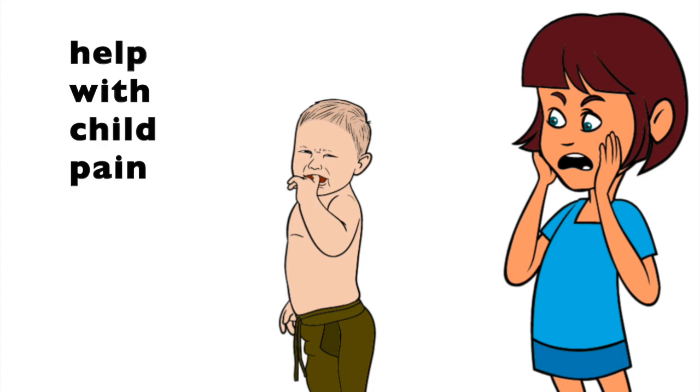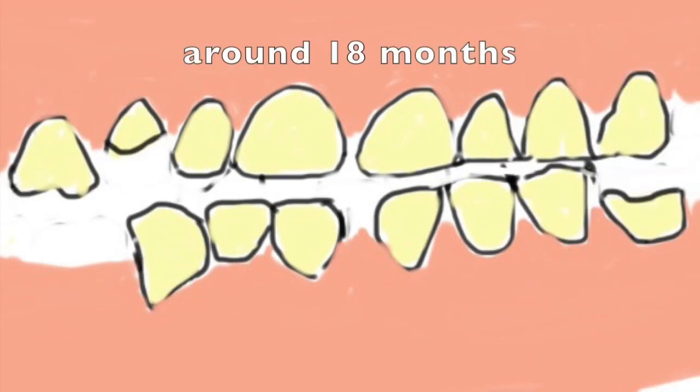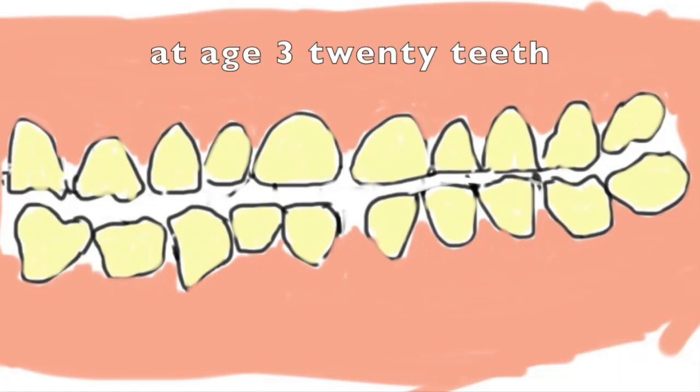There's nothing worse than having a child in dental pain. It's a lot worse when they're tired and hungry, so these are things to consider. From the age of about 6 months, the teeth come through, as indicated here, until they have 20 around the age of 2.5 to 3.